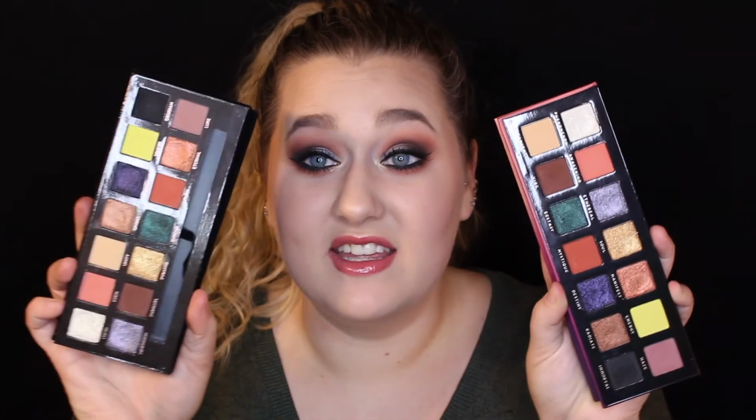But other than that, I do think that they are definitely a dupe, and if you really don't want to splurge on the Anastasia one, which is a little bit more pricey, it's in the 40s, this one is only $12. $12 for an eyeshadow palette, which is amazing, and I do definitely think they are a dupe.